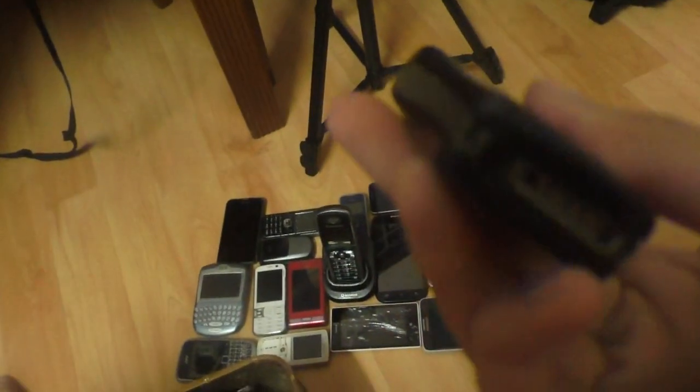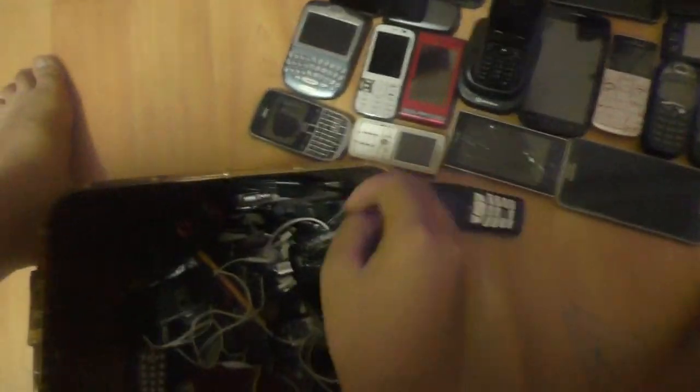I just charged it and it turned on for a split second. But yeah, I got a charger. It's very crappy. I already charged it with my 2600 and 2636. I got a Siemens A75, untested.